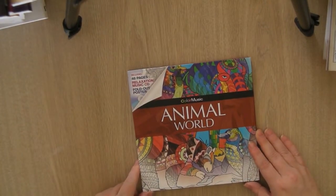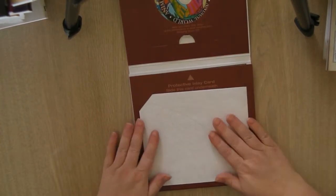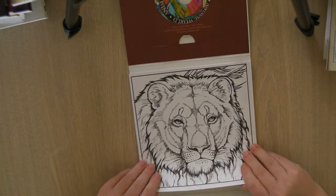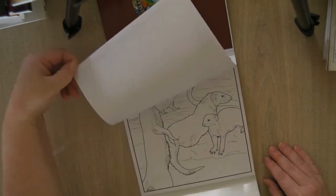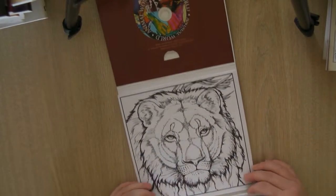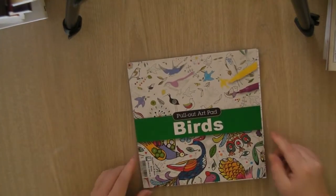And another one from the same series. This one's Animal World. It comes with the CD. This one actually came with a poster. And then this one is just pictures of animals. It's a really nice book. I like this one. And then I have this one here called Pull Out Art Pad Birds.